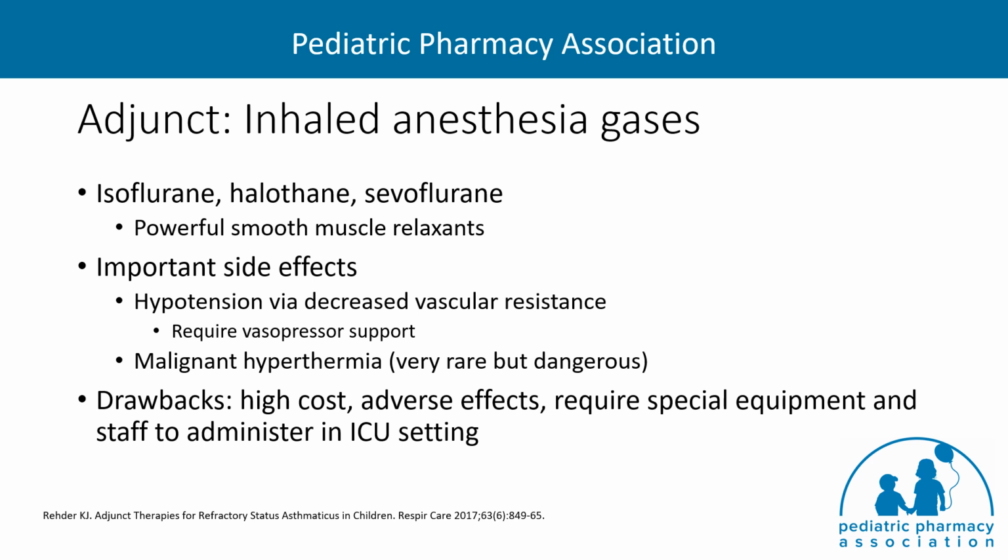There are some drawbacks, however. These are expensive medications with significant adverse effects, and administering these gases requires special equipment and specialized staff to administer outside of an operating room in our ICU setting.